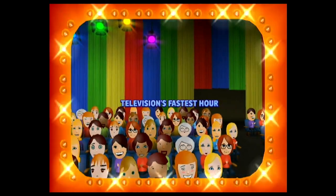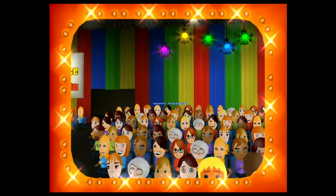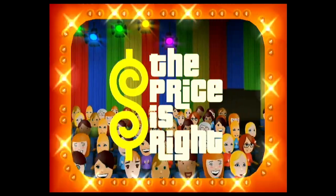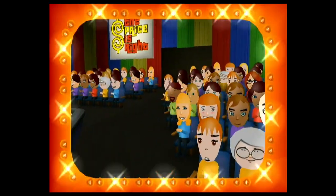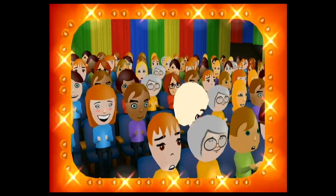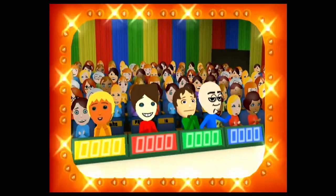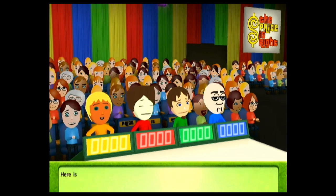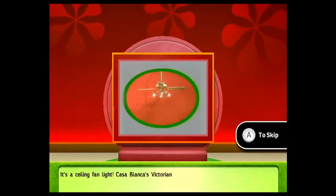Here it comes, television's most exciting hour of fantastic prizes. The fabulous 60-minute Price is Right. Come on down, you're the next contestant on The Price is Right. Welcome to Contestants Row. Here's the item up for bid. It's a ceiling fan light.